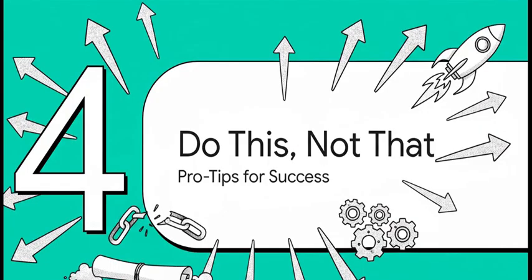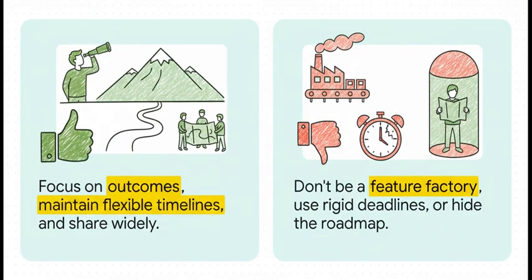All right, let's do a quick rapid-fire round of pro tips. Seriously, following these simple rules can be the difference between a roadmap that just gathers dust on a shelf and one that actually drives real success for your company. So let's break it down. Do focus on the outcomes, the why, instead of just becoming a feature factory that just churns out stuff without any real purpose.